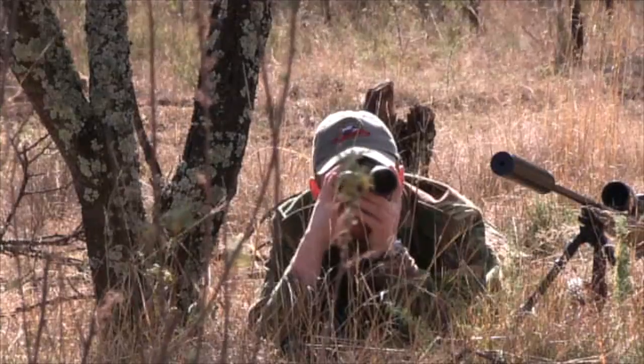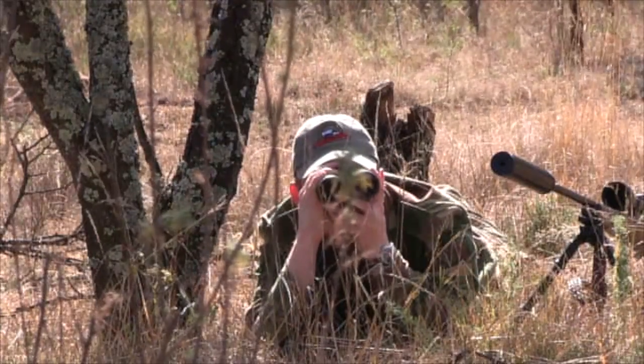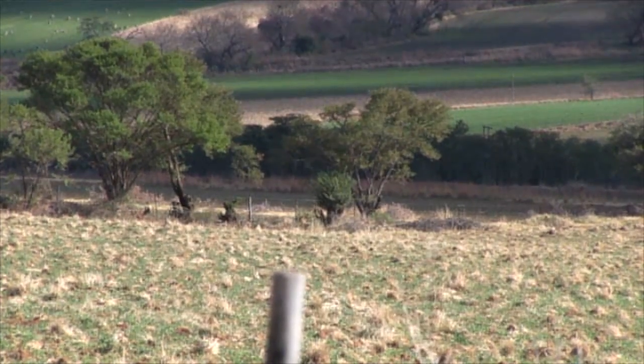Now, we weren't out hunting specifically to target duiker, but when Geoff saw this little ram walking along the edge of the field, he said there was no way I could pass up this opportunity, because it was an absolute monster, and you don't get a chance at shooting a duiker that size every day. So I didn't need much more encouragement than that.